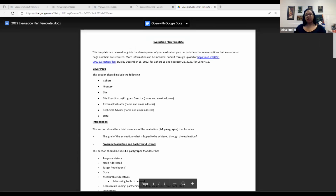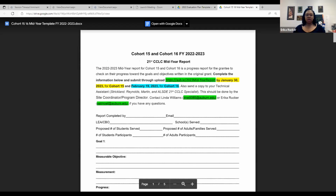All of our templates have been updated to be signed by you and your external evaluator. That could be the program director or the site director or the federal program director, depending on the structure of your program. But whoever is going to be meeting with the external evaluator continuously, that's the person that should be meeting with this person, going over the plan for it.